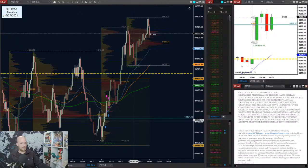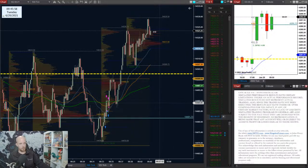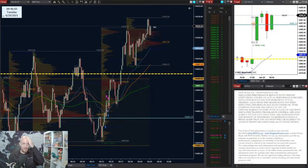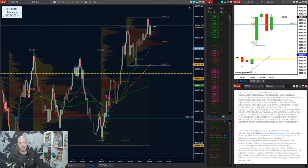This has been basically nothing but straight up since the open. And realistically, if longs are still in it, it would make sense for them to start taking profit while we're hitting all-time highs again. Well, what better place to take profit? It's never been that high before.